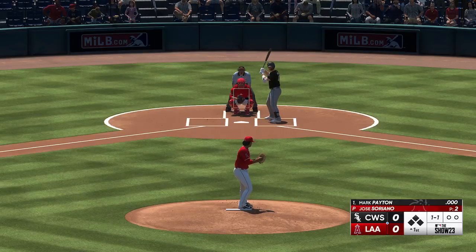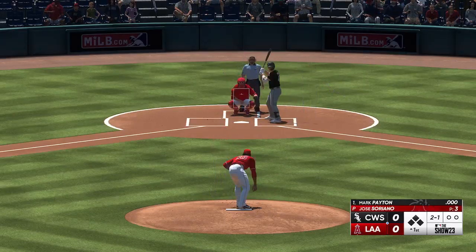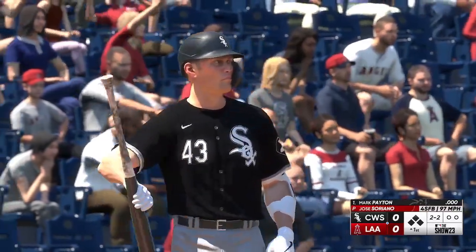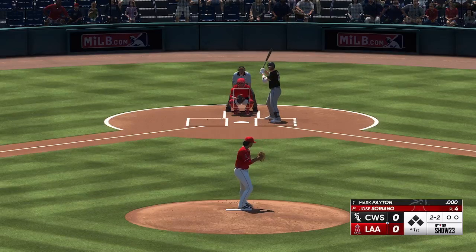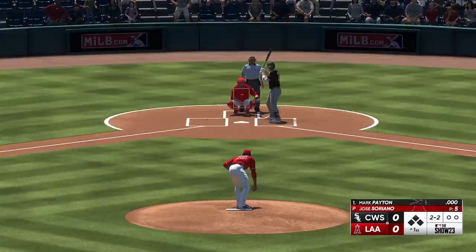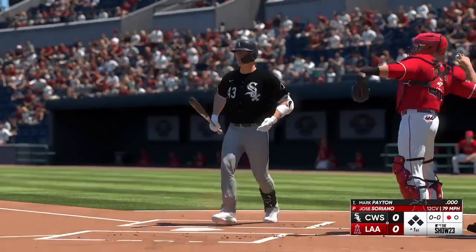To the batter now, Mark Payton. The next offering misses. 2-1. And here it comes. And now 2-2. And the righty deals. Got him swinging.